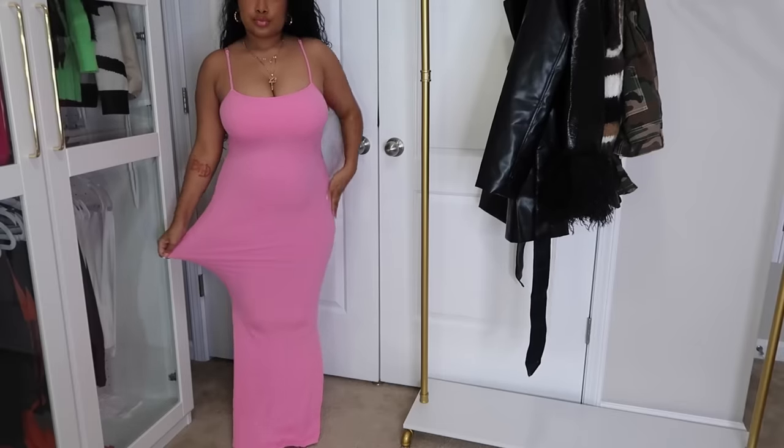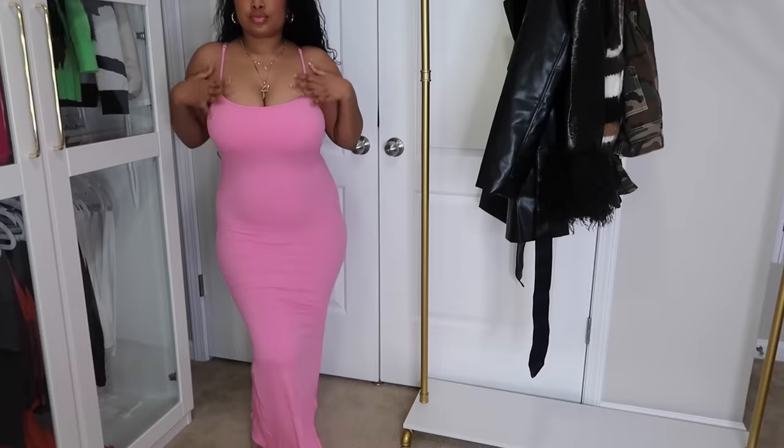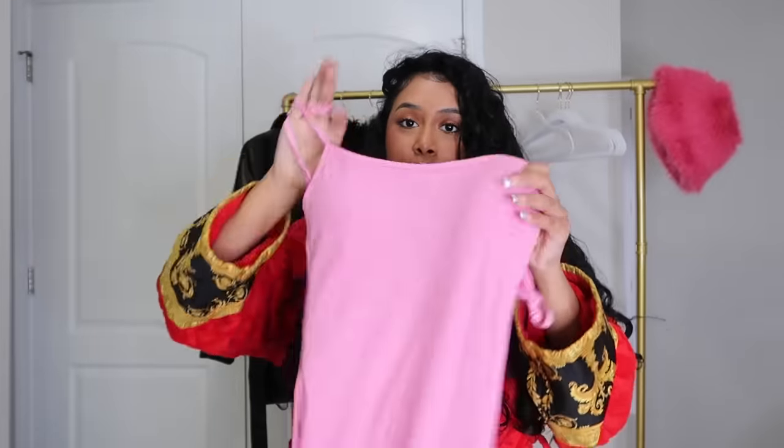And baby, look at that stretch. The stretch has been amazing. The quality has been amazing. And this dress is to die for, but this right here, the support, definitely gives it way, way more points.